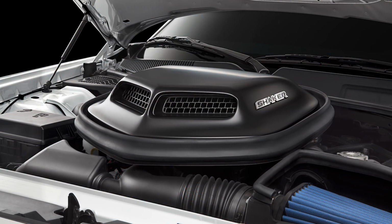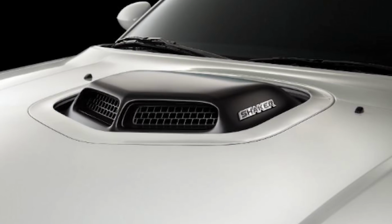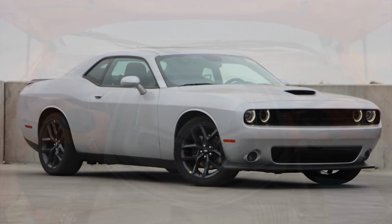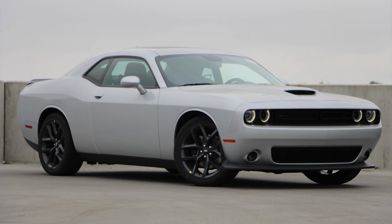And the Shaker versions also come with a Mopar cold air intake and an optimized airbox for more airflow and better performance. And with the hood lifted, you get a Shaker underhood decal as well to remind us of the 1970 Challenger. The V6 GT model unfortunately won't get a Shaker hood, as they're only available for the V8s.